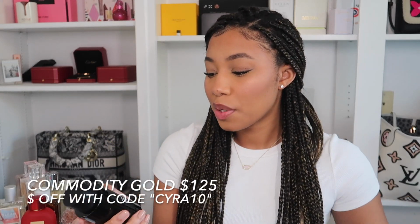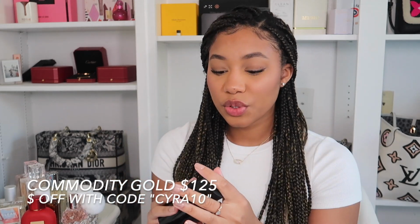Next is another scent from Commodity. This is Gold. This is your warm and spicy vanilla. Gold has juniper berry, molten amber, benzoin, vanilla, and once again, I got the expressive version. I love how warm and cuddly this scent is, and it's really good for layering. I love layering it with milk. I feel like this is a really good scent for every day. You can't really go wrong with this, and I also really like the personal version of this.